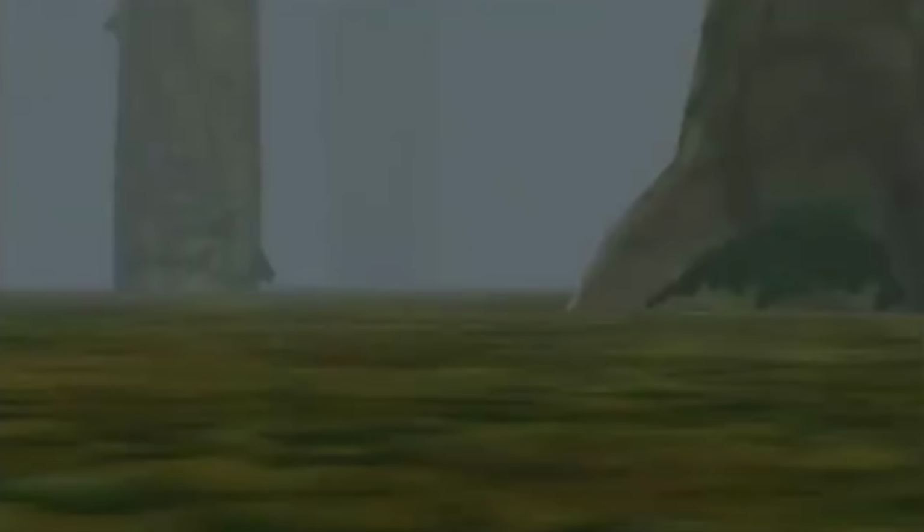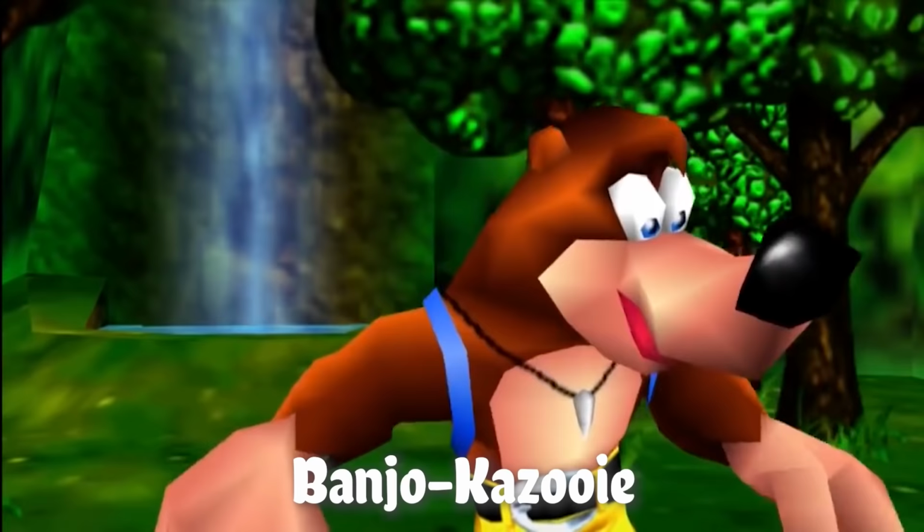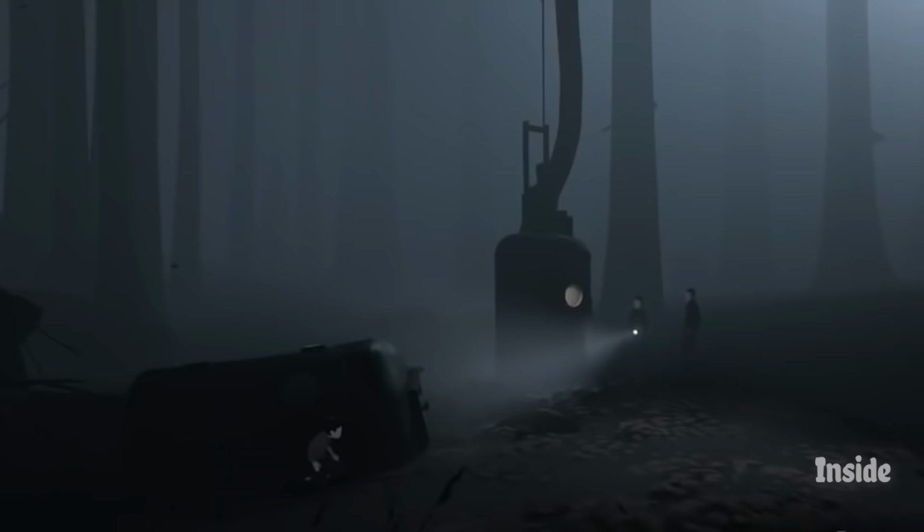Favorite video game of all time? Nintendo 64 is probably the most nostalgic console for me, so Majora's Mask and Banjo-Kazooie are two of my favorites. I also like very atmospheric puzzle platformers like Limbo and Inside.